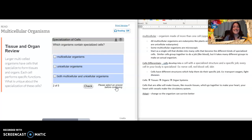Which organisms contain specialized cells? Multicellular organisms, unicellular organism, both multicellular and unicellular organism. Hit pause. Answer is multicellular. Groups of tissues with similar functions form what? Tissues, organs, organ systems. Hit pause, get your answer.